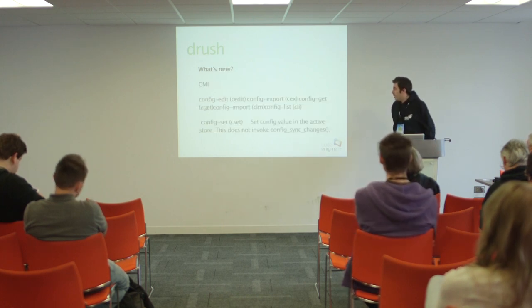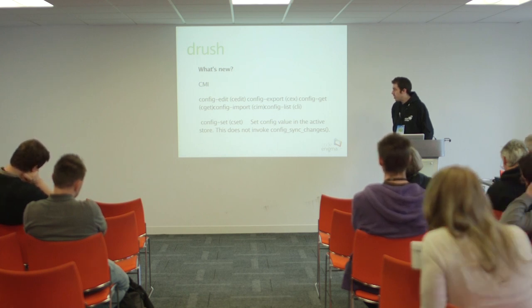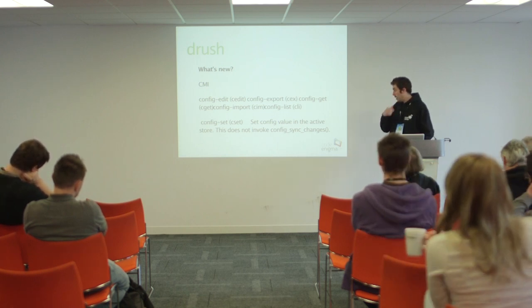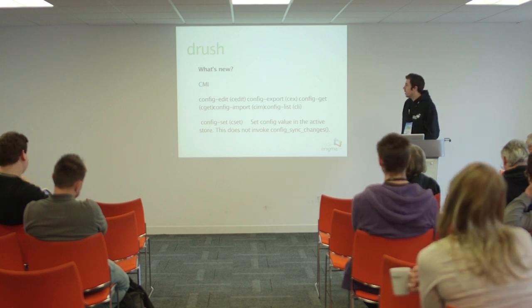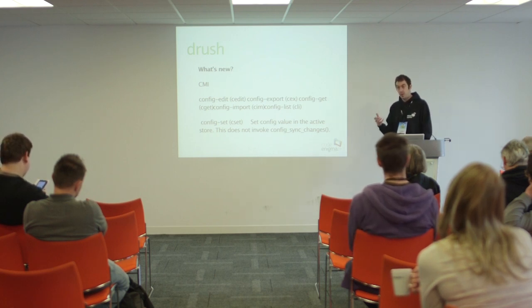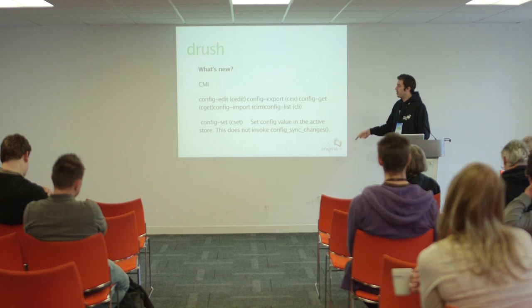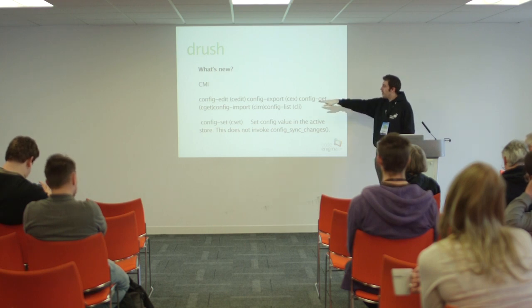But one of the interesting things about CMI is actually what's new. This has actually screwed up the formatting, but with the CMI and the config management stuff, which is going to be really important, obviously, for Drupal 8, not just from a developer's perspective, but from a DevOps perspective, there's a load of Drush commands that come with that, and these are now core in the latest version of Drush for Drupal 8.